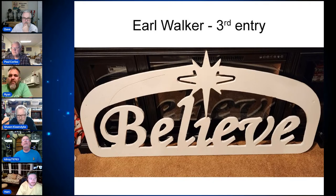My mind must be playing tricks on me because it looks like MDF and then it looks like plastic and then it goes back to MDF. Yeah, if you stare at it for a minute, you start seeing MDF, but I think it's the lighting in the picture. I think it's some more of that PVC stuff.